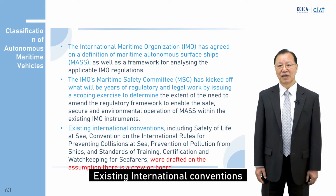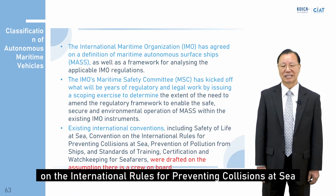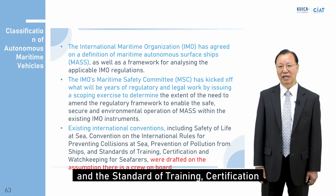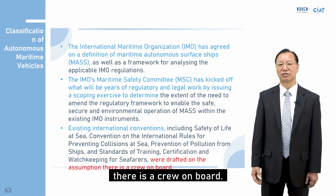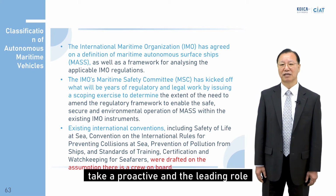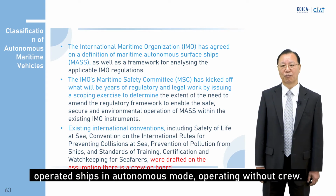Existing international conventions, including Safety of Life at Sea, the Convention on the International Regulations for Preventing Collisions at Sea, Prevention of Pollution from Ships, and the standards of training, certification, and watchkeeping for seafarers were all drafted on the assumption that there is a crew on board. The MSC recognized that IMO should take a proactive and leading role given the rapid technological development relating to the introduction of commercially operated ships in autonomous mode operating without crew.